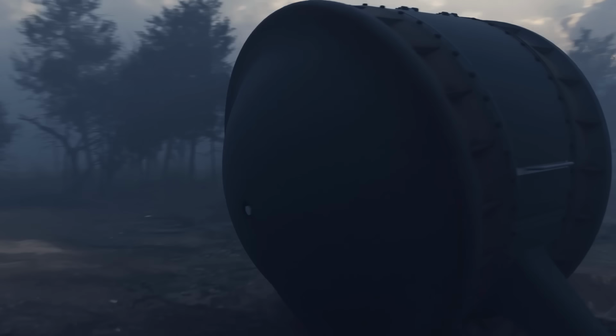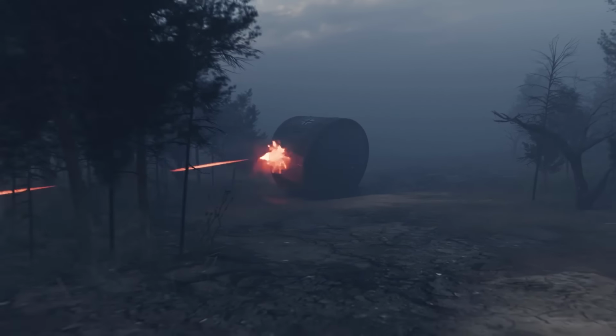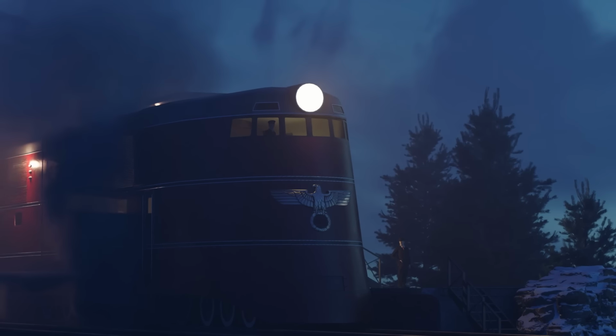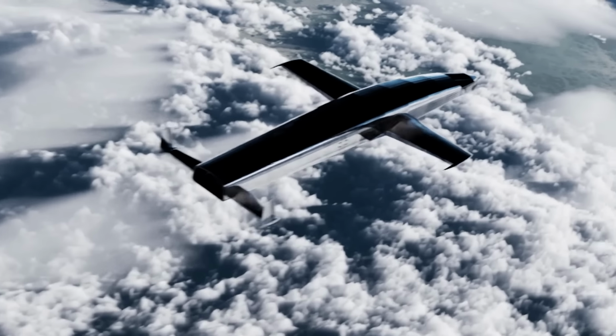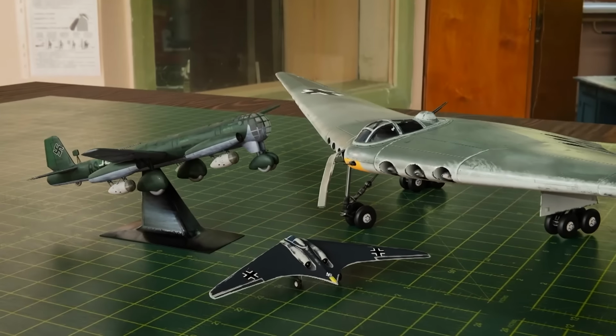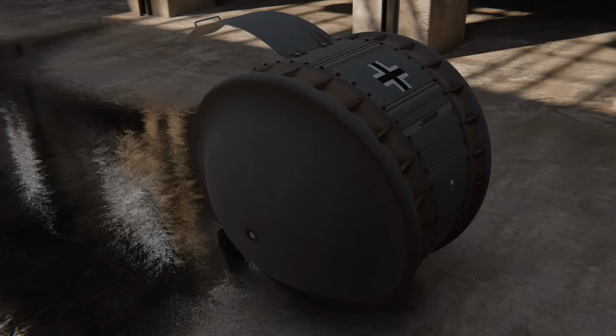But as you already know, the Nazis had to have their own attempt at this crazy concept. Germany in World War II cooked up some pretty crazy ideas, like the giant railway, kamikaze planes, and even a Nazi space shuttle, all of which are on the channel right now and you can watch. But it's the Nazi ball tanks that I find to be the most mysterious.